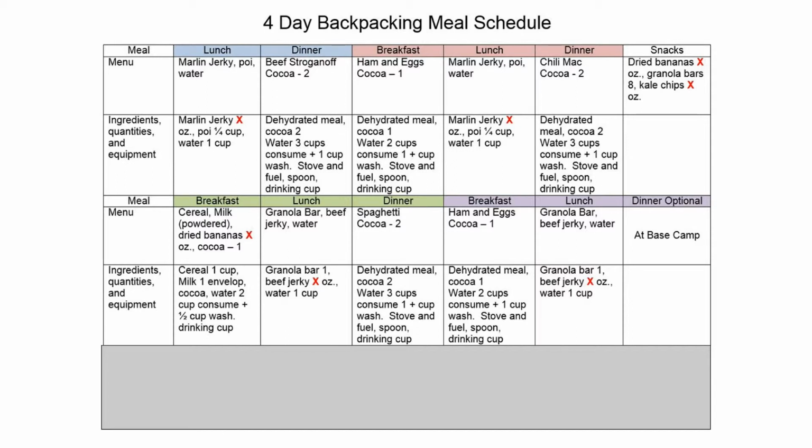All equipment needed for preparation, consumption, and cleanup should be listed here, as they will be compiled in an equipment to bring list. Water should also be accounted for. Amounts for consumption and cleaning may be critical when no water source is available along certain sections of the trail.